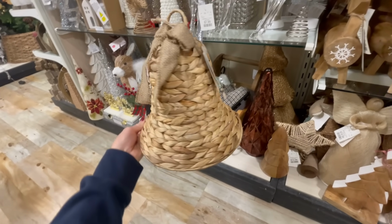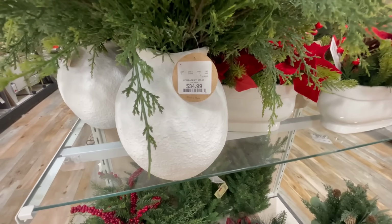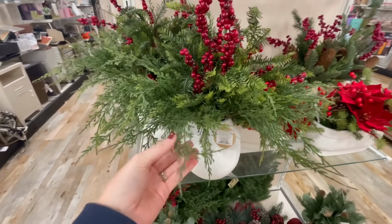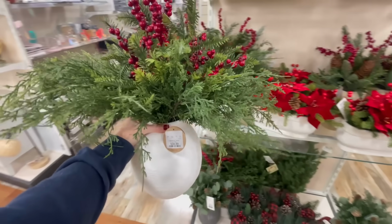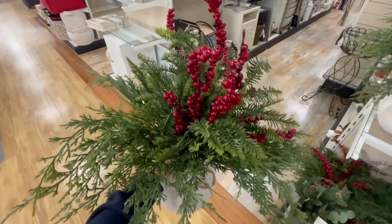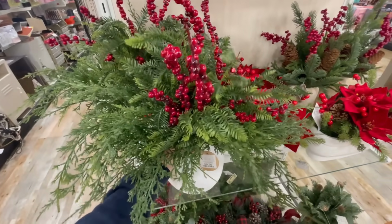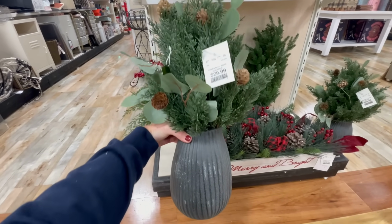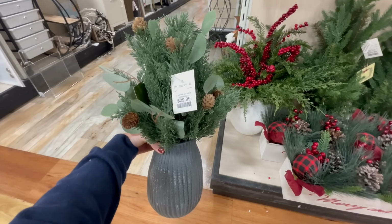Another thing I love to keep an eye out for here are faux floral arrangements, and this one was only $30, and considering that that includes this really pretty rustic vase and it's already arranged for you, I thought that was a great deal. The greenery was so lifelike, and I love the pop of red from the berries, and this would be so perfect to dress up a coffee table or maybe a bathroom countertop. I also liked this more neutral one in this distressed charcoal vase. I love the gathered rustic look of the greenery and the little pine cone details that it had in it.